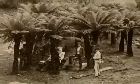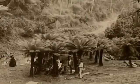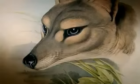They couldn't adapt to Australia. Australia had to be adapted to them. The creatures were weird, they didn't understand them, so they wanted to make it into a kind of a little England. So they got rid of all the native trees, they got rid of all the native flowers, and with them, unfortunately, went the thylacine.